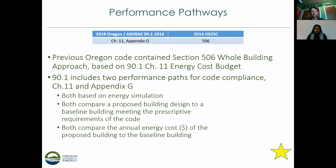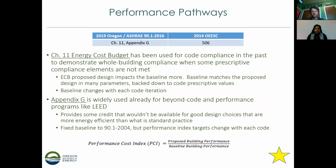As we mentioned before, there's now 2 different performance pathways. There's the Chapter 11 energy cost budget and the Appendix G methods if you're not going the prescriptive pathway. There's slight differences in the way those performance pathways are approached. In the energy cost budget method, the way the proposed design impacts the baseline is a little bit more, and the baseline changes with each code iteration. It kind of becomes just backing your requirements down to code minimums for the baseline.